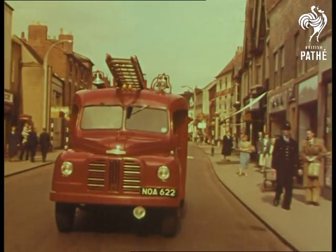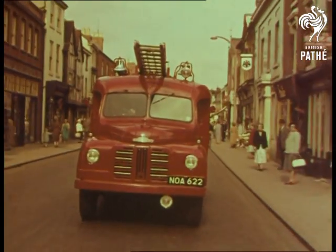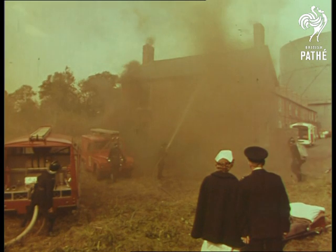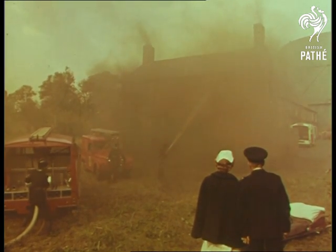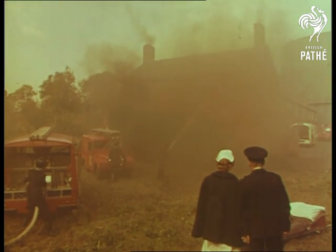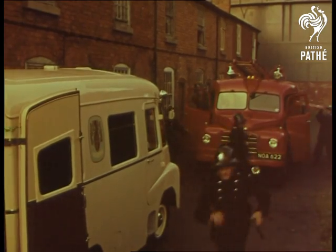But not all bells have a peaceful message. Building a fire appliance is a specialized job done by specialized firms. But they've learned the wisdom of building it on an Austin chassis, as all these vehicles have been. Lives and property may depend on getting there without a hitch, and an Austin product never lets you down.